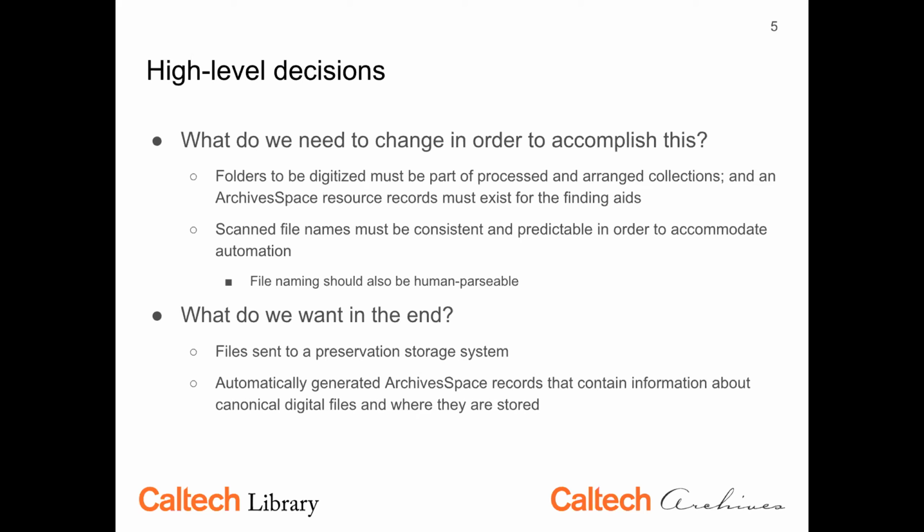Basically, the final goal is to preserve these digitized portions of collections and automatically send them to the storage system using ArchivesSpace as the database that contains the information about these digital files and their locations. Now I will hand it over to Tommy, who will talk about the technical aspects and future plans.